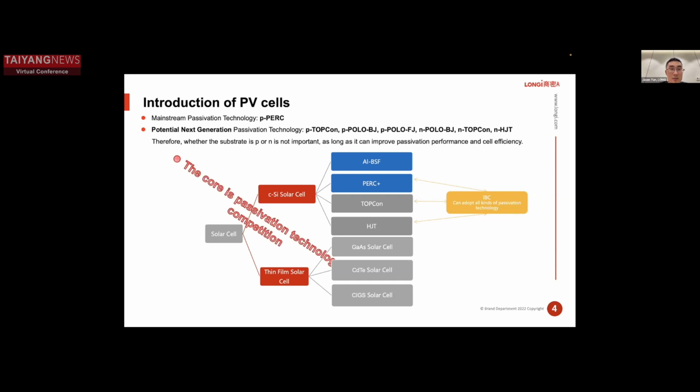For now, the mainstream passivation technology is still the P-type PERC, and potential next generation passivation technologies will include P-TOPCon, P-poly BG, P-poly FG, N-poly BG and TOPCon HJT. Whichever technology it is is not important, as long as it can improve the passivation performance and finally improve the cell efficiency, that is what matters.